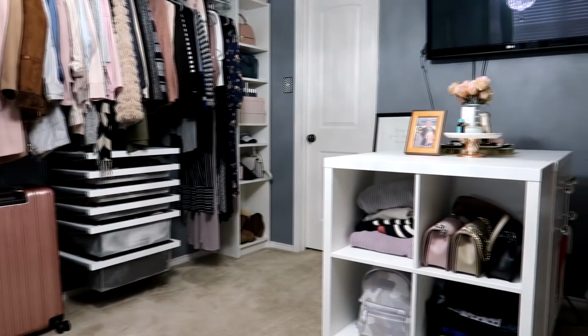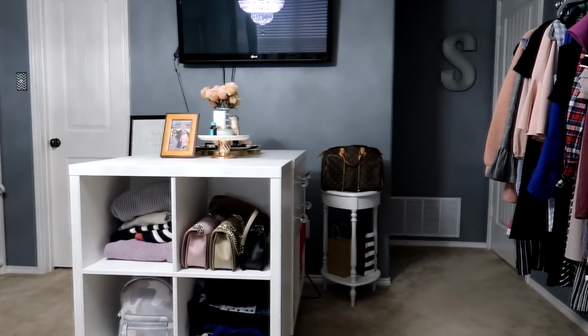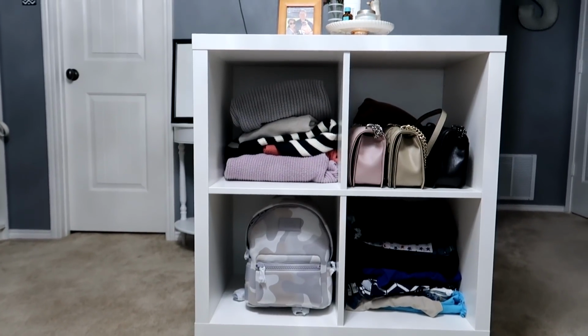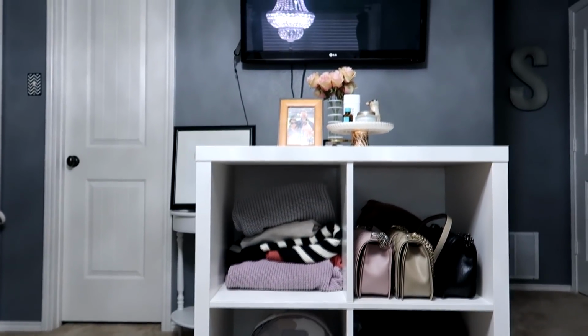Moving on to the island, so Mike actually built this for me. I know, y'all, I am so grateful for that man. He just helps me out with creating my visions. Anyways, I have this all in a blog post as well.